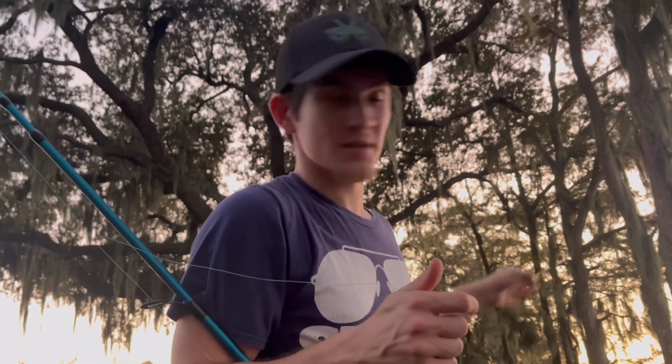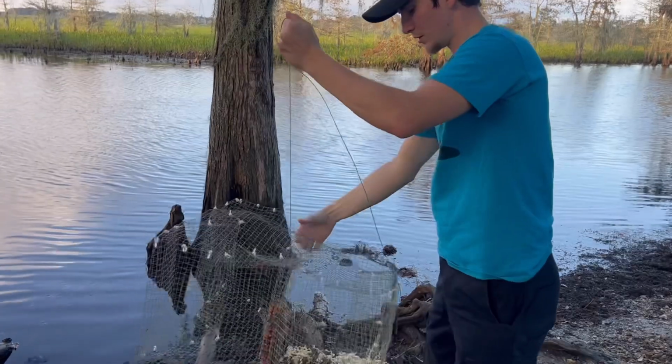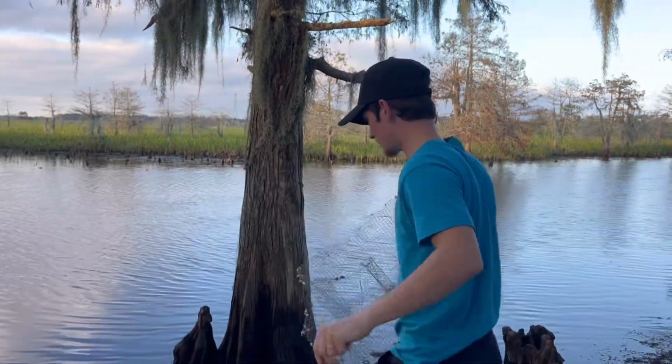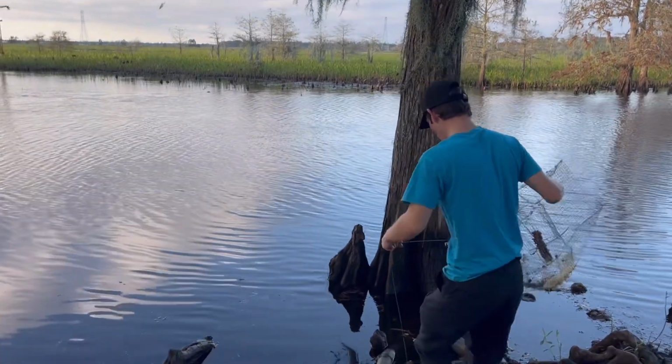After that, we checked the traps, but there's nothing in it, so I'm not going to waste your time. This is us setting up stuff the next day. All right, this time we loaded up with some dog food. We're going to see if that's any better. And I'm going to put it right over here.